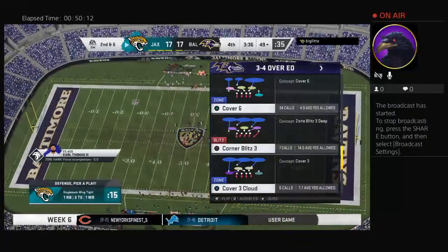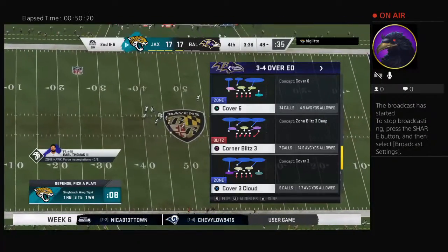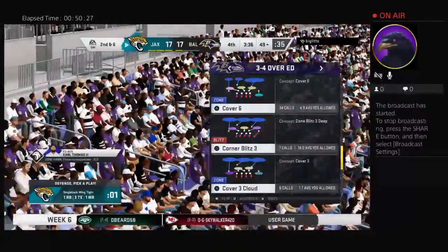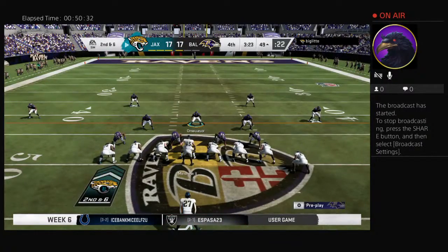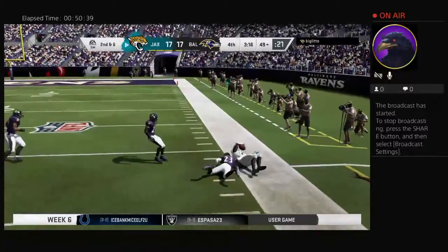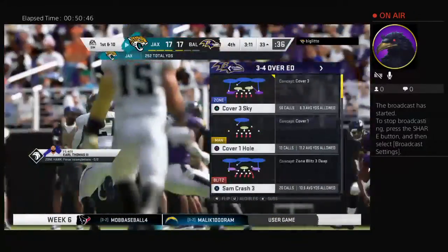I call that play a success. A nice inside run sets up a very manageable second down, a very solid gain on that play. Following the pickup of 4, here's 2nd and 6. They'll run it again with Fournette. And he's corralled, but not before getting it inside the 35. 16 yards that time on the pickup for the Jags and a first down.